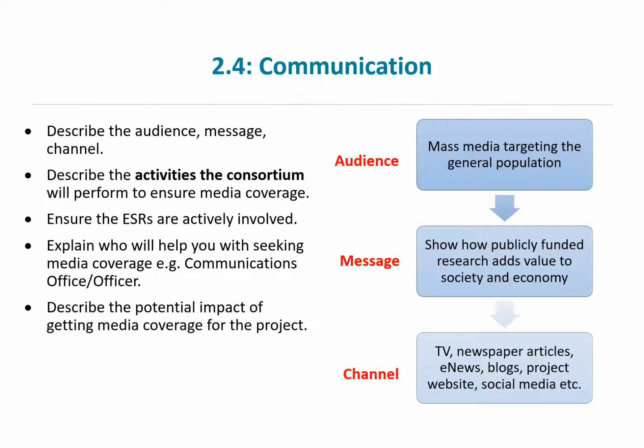Communication. Here describe the audience, message and channel as shown in this slide. The audience is mass media, targeting the general population. So the general population is your audience, and describe the activities the consortium will perform to ensure media coverage, etc. Ensure that the ESRs are actively involved here. Their role and how they're doing this over time should be clearly shown. For example, they could have a Twitter account set up at the beginning of their project, etc.